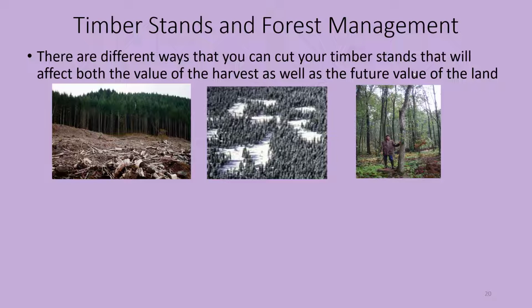So one type of cut is called a clear cut, and that's what you see here in this first picture. So that's kind of an example of a clear cut, right? It's basically cutting down all the trees in a particular area.